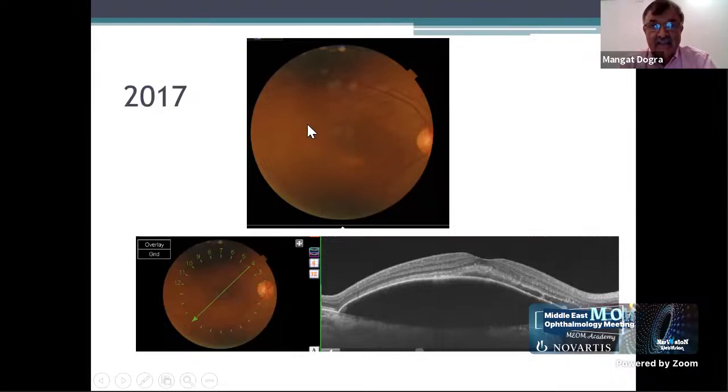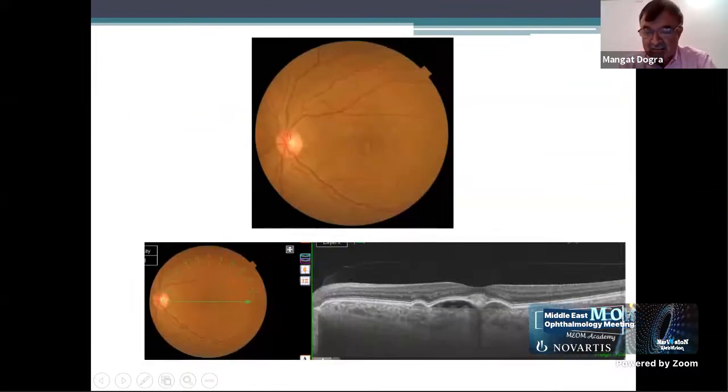So this is the right eye in 2017 when she was having a little blurring of vision. And you can see here that you have a huge PED, pigment epithelial detachment. If you look at the left eye, even in the left eye she is having this kind of pigment epithelial detachment, which is sort of in 3 lobes here.